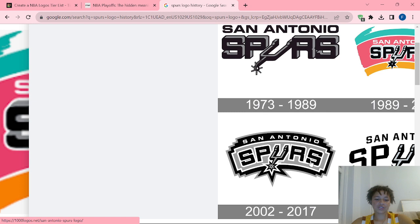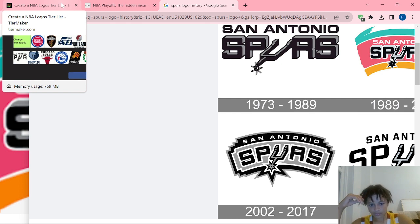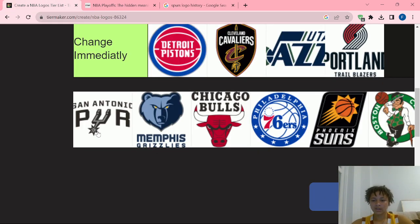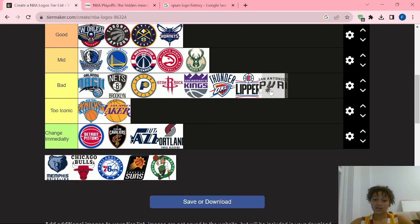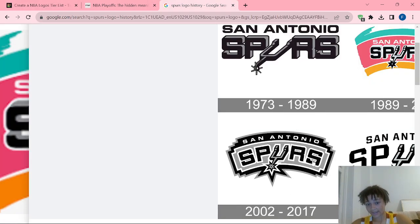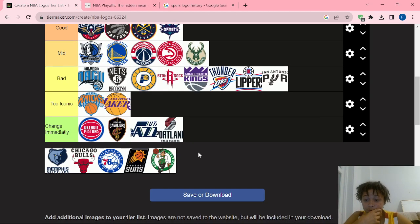Honestly, go back to this. It reminds me of Tim Duncan. It reminds me of Kawhi Leonard, Tony Parker, Manu Ginobili, Boris Diaw, Bruce Bowen, Danny Green. Who else can I name? Tiago Splitter. Whoever, basically. Patty Mills. It's just better than what they have right now. And because they changed their logo, I'll put it in bad. It's not too iconic, because the too iconic would be this one. And I like this logo. I hate to say it, but it kind of reminds me of... Actually, I'm not going to say that. I'll keep it right there. Bad for the San Antonio Spurs.